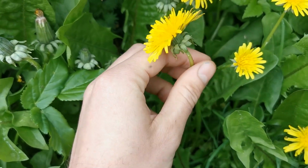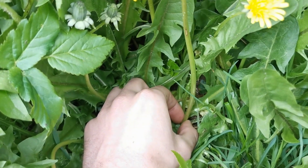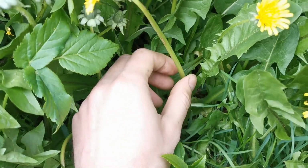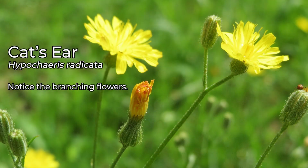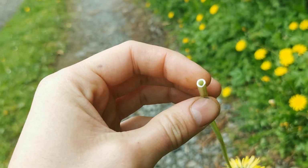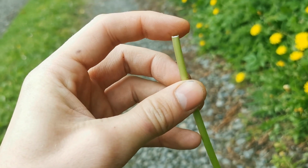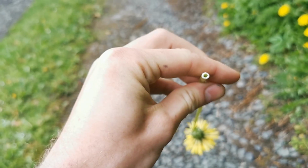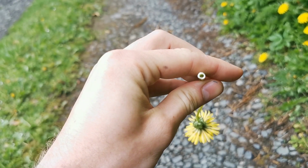Then following down from the flower, you've got this really long stem that goes all the way to the ground. And it'll always be singular. If you have more than one dandelion head on one stem, as in it branches off, that's not a true dandelion. But this video is about the dandelion, so let's have a look. So if you break the dandelion stem, you'll realise that there's a sap being produced there. Very quickly that'll form. So if you've got a hollow stem, it secretes this white, milky, latex-like substance.